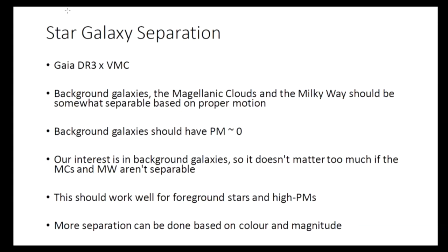As well as the reddening, of course, I have to deal with the stars that are in the way. Probably one of the biggest problems is separating the stars and the galaxies in the data. One way I'm doing that is basing it on proper motions from Gaia. In theory, galaxies ought to have a zero proper motion, and the Magellanic Clouds and the Milky Way ought to have some proper motion. In practice, this probably works a lot better for the Milky Way than for the Magellanic Clouds, but it makes it possible for us to tell the most obvious stars apart from the galaxies.